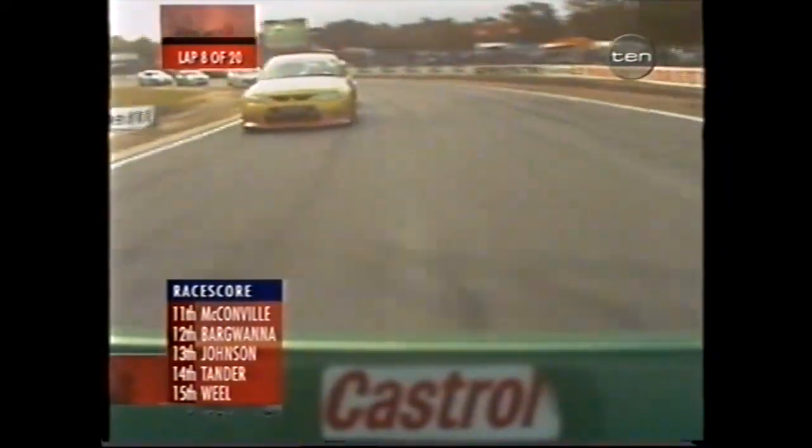Seaton still a watching brief in behind in 5th. Perkins, Murphy, Lowndes, Kelly, Bright, McConville, Barbagallo, Johnson, the last round winner, 13th. Then Tander, Wheel, Bow, Ambrose, Stephen Richards, Ellery and Bernard. That's your top 20 with Larkham just outside.